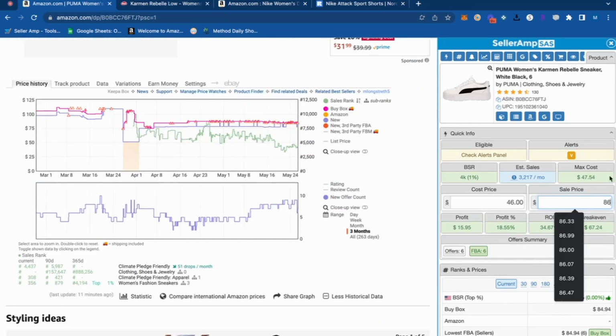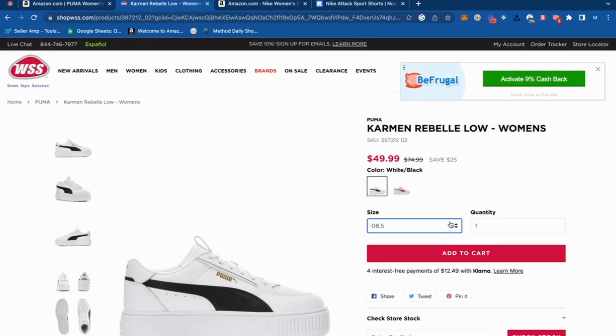So sales tax, we can see historically has been up around 87. So that's not a bad product at all. And the key here, guys, is the coupon is what made this profitable, right?